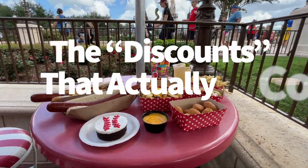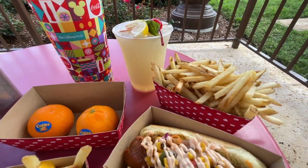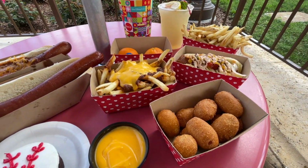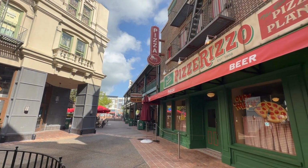Okay, what about the discounts that actually cost you more money? It's always a good idea to read the fine print on whatever you're purchasing for your Disney World vacation, or just for any vacation, anything you buy, read the fine print. But even Disney's discounts could come with a rather pricey catch. Let's throw the free Disney dining package promo under the bus this time.